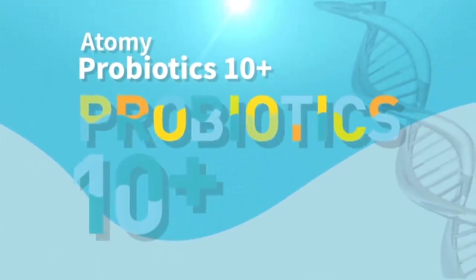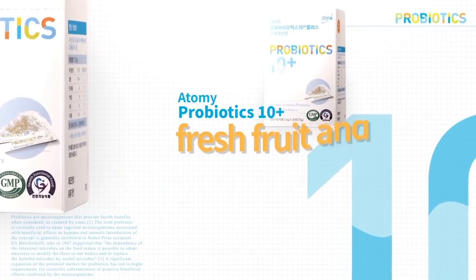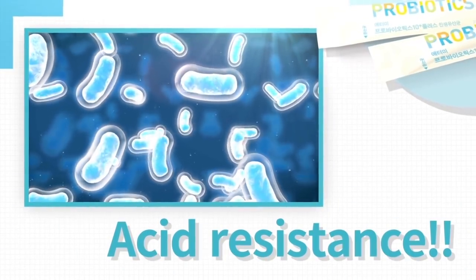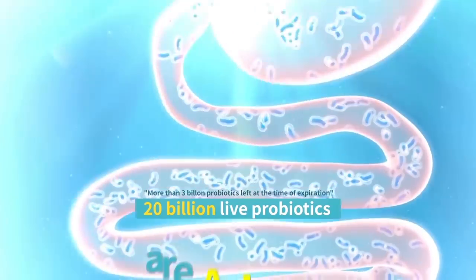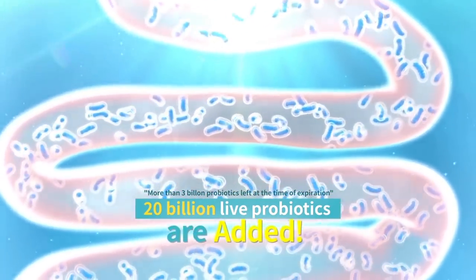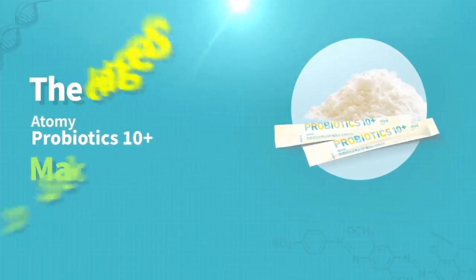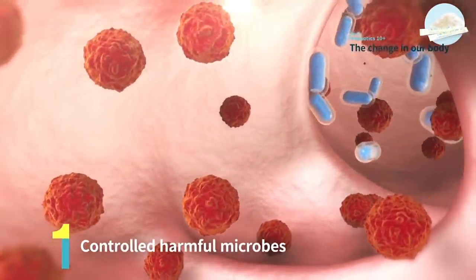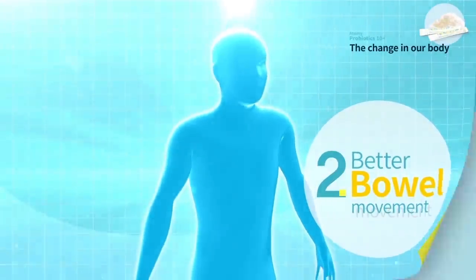In Atomy Probiotics 10 Plus, apple, banana, strawberry, and other fresh fruit ingredients and oligosaccharide are included. Acid resistant to strong stomach acid. 20 billion live probiotics are added, and at least 3 billion healthy probiotics travel through your intestine until the expiry date. The changes Atomy Probiotics 10 Plus makes: it controls harmful microbes and balances intestinal bacteria by increasing useful microbes, and helps bowel movement and sustaining healthy life.